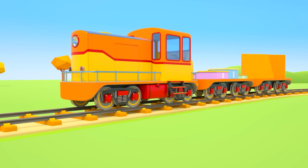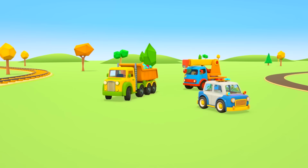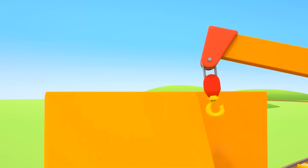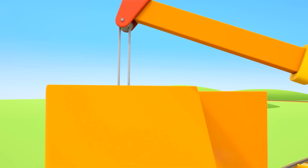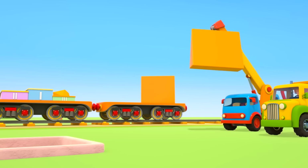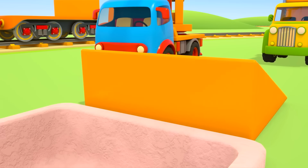The train has brought a podium and some ramps. The crane truck is taking the ramps and putting them on the ground so the cars can race up and jump off them.